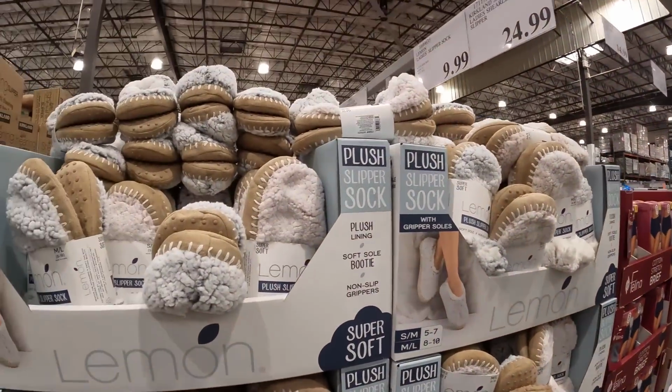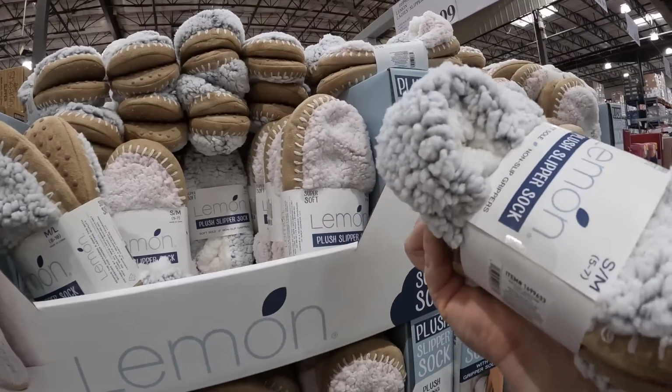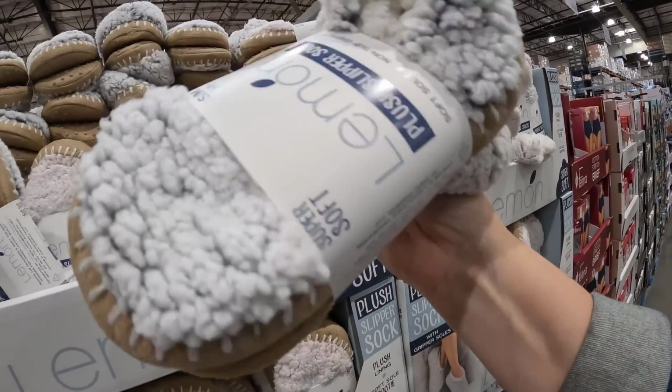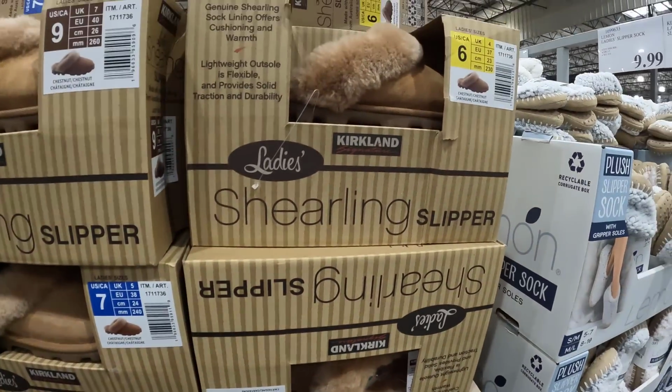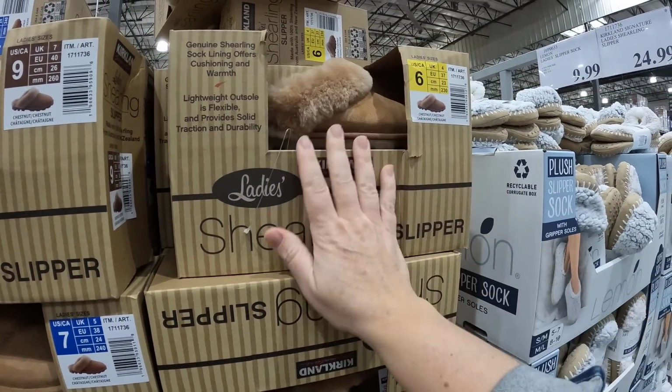Getting in some slippers for winter. These have like no structure to them. Plush slipper socks, yeah, they're more like a sock. $9.99. Whereas these have more of a sole, yeah, like a hard sole. These ones are $24.99.